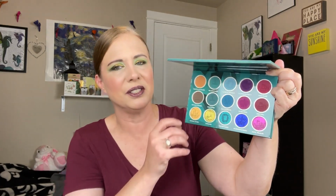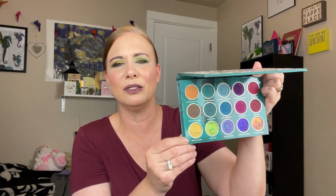And what really kicks this palette up a notch is the row of shimmers down here. I mean, they're just stunning. Very multi-chrome, duochrome, very flippy, very vibrant. And depending on how the light's hitting them, they look completely different. You know what I mean? Oh, look at that. That is so gorgeous. So yeah, I think this is one of the most unique palettes I have in my collection, and really happy that I finally used it because I'd had it for a couple months and finally used it for my collab with Steph, and oh, cannot wait to use this again.